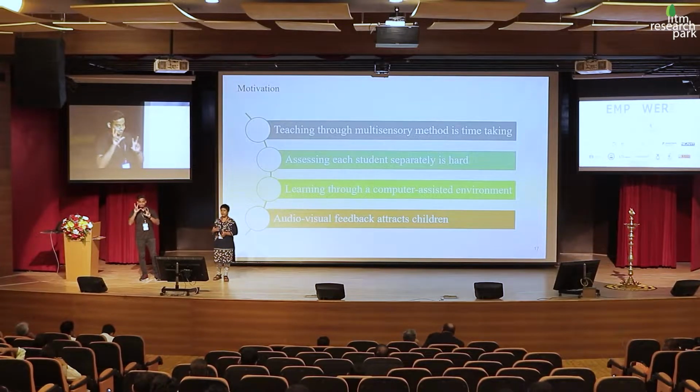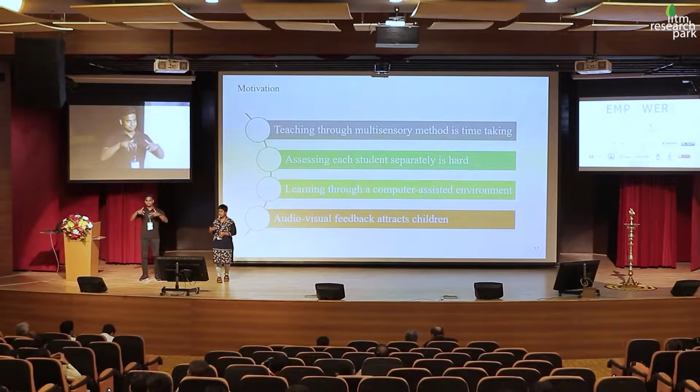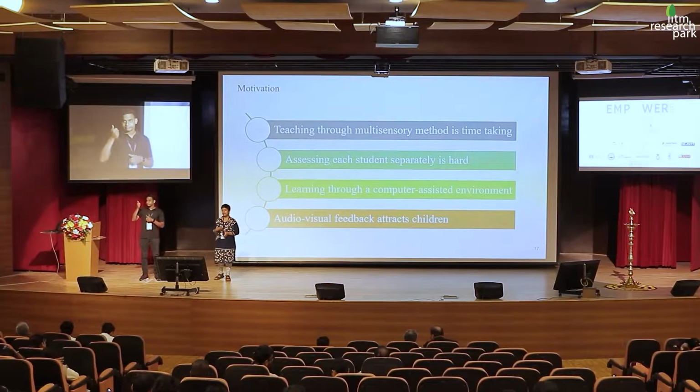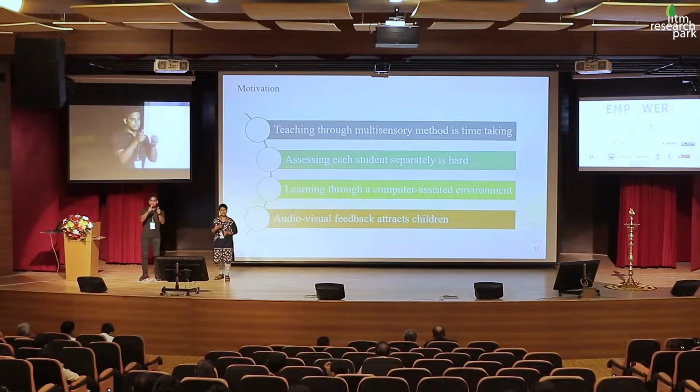And with COVID, when we saw this online learning, remote learning, this kind of system will also enable the students to learn by themselves. So the teacher can set some tasks and assignments, and the student can keep doing this task, keep practicing, as all the performance reports are generated and stored, so that the teacher can come back and assess later.